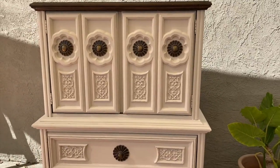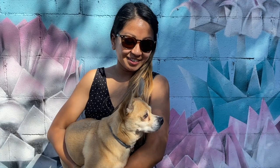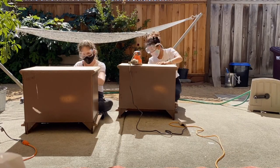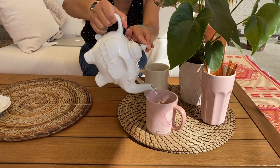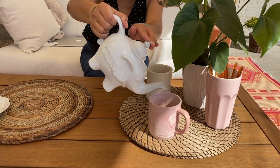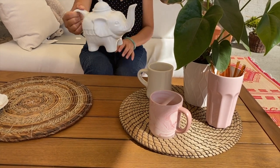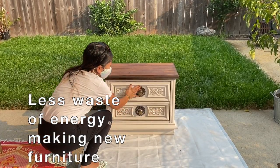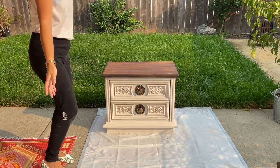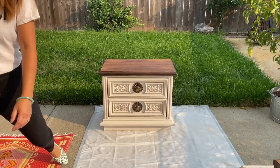I'm so impressed with the way the furniture turned out, and I learned so much from working with Thoey. There was a lot of hard work put into the process, and it definitely represents working slow and thoughtfully in contrast to the fast and sometimes reckless approach to everything else in the world. The result? Less stuff in our landfills, less waste of energy making new furniture, and beautiful pieces that are really aligned with Thoey's space and lifestyle and that will live on for many years.